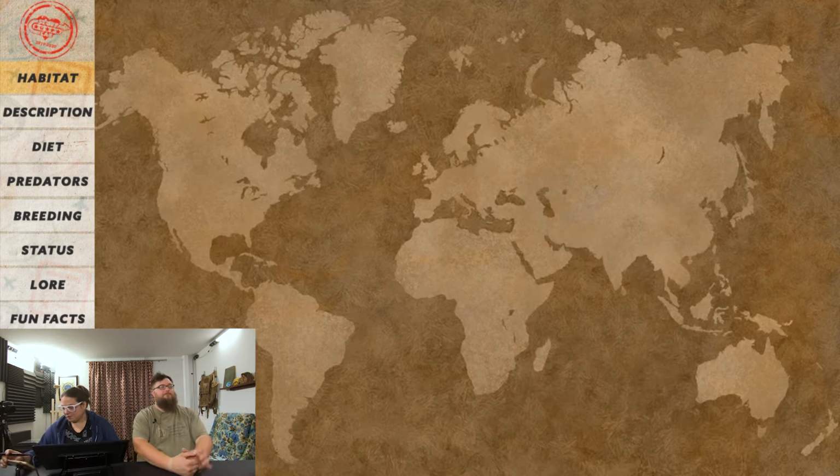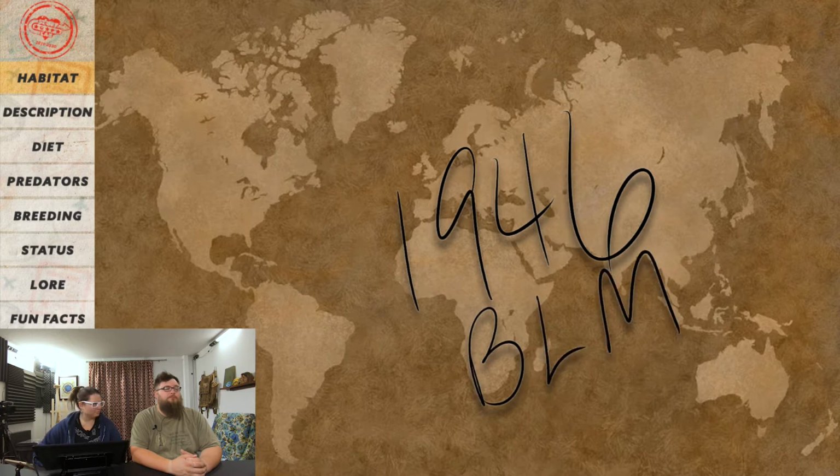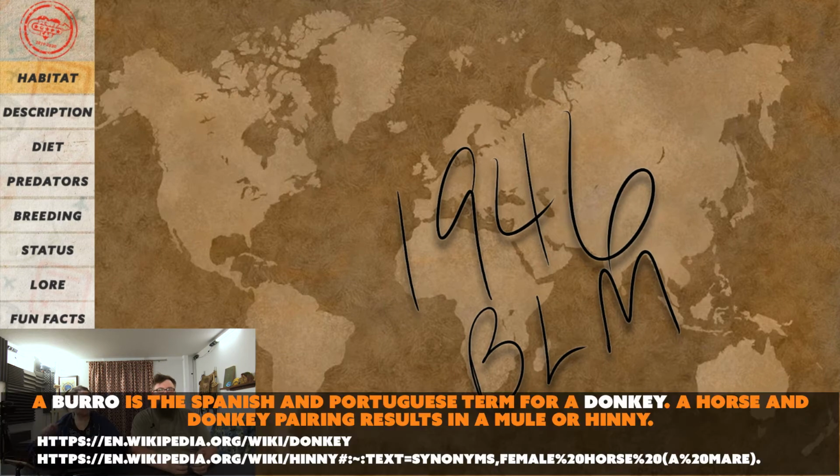The free-roaming horse population is protected by the U.S. Bureau of Land Management. It does share an acronym with something else, so just getting that cleared out of the way here. It was created in 1946, and they were put in charge of the Mustang's well-being in the Wild and Free-Roaming Horses and Burros Act of 1971. Wild burros. Yes. Whenever it refers to the wild horses, it also, by default, includes the burros. Okay. A burro is the cross between a donkey and a horse, right?